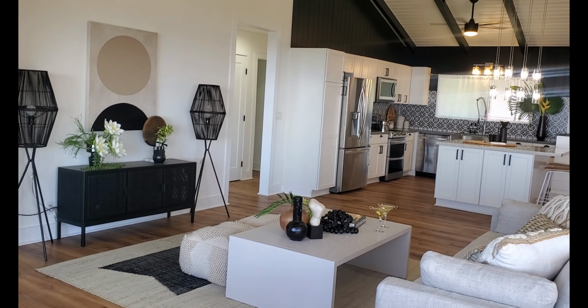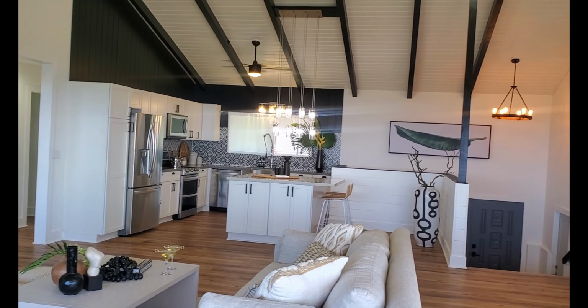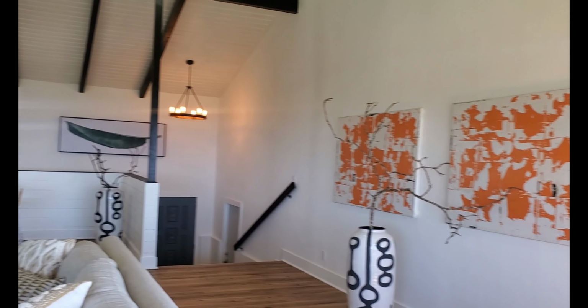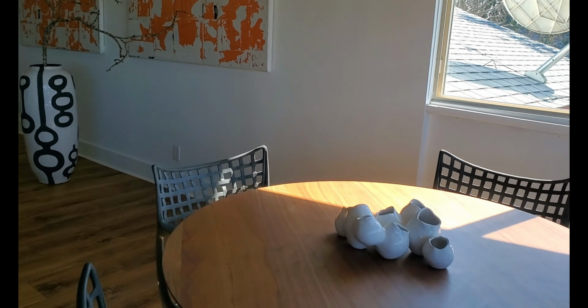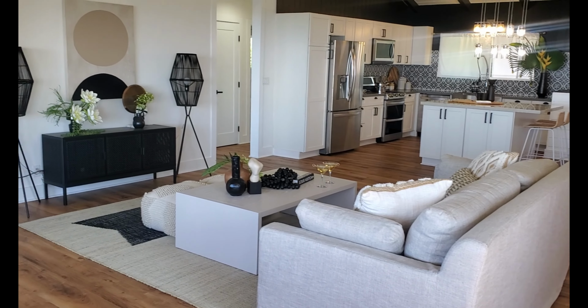And this home has been staged by Hualalai Stagers. If you're looking at finding some staging here in Kona, give them a call. She'll do an amazing job. She has staged this thing wonderfully, absolutely perfect, because it matches exactly what you're doing throughout the house.